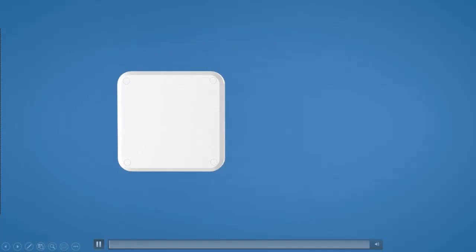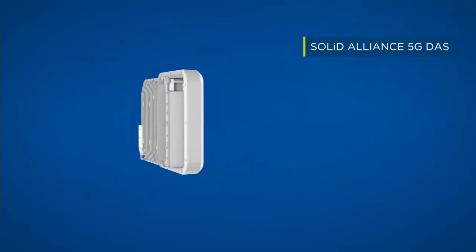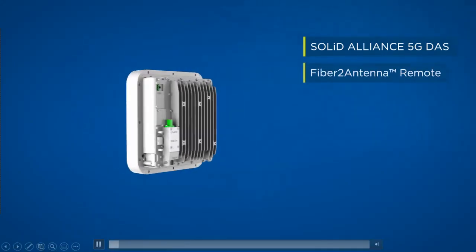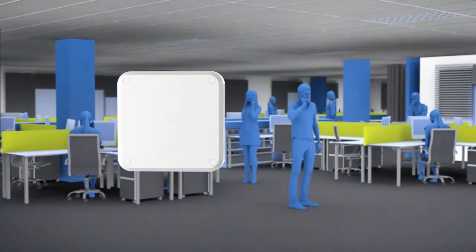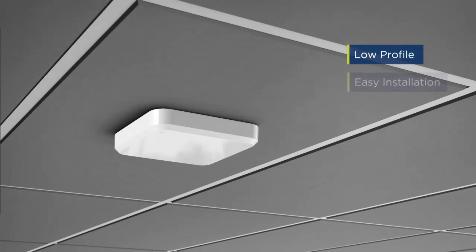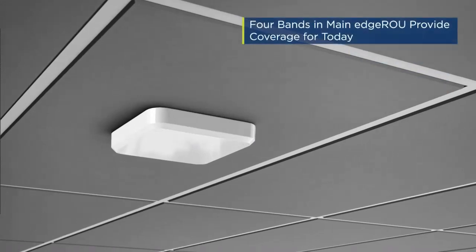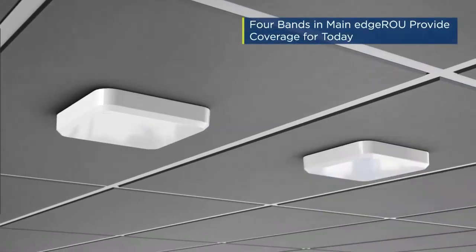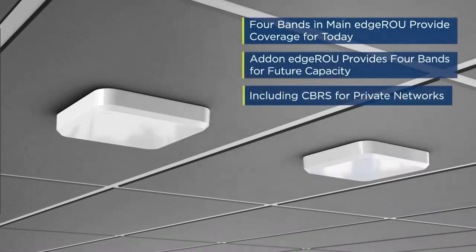Solid Alliance 5G distributed antenna system. Introducing the new EdgeRU Fiber 2 antenna remote, featuring an attractive low-profile ceiling installation with an integrated antenna that installs as easily as Wi-Fi. Each EdgeRU provides 4 frequency bands with add-on capability to support a second EdgeRU with 4 additional frequency bands, including CBRS for private networks.